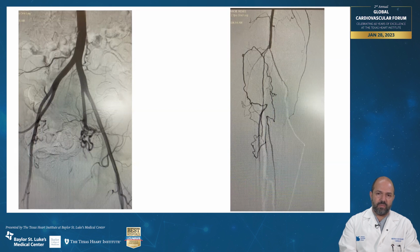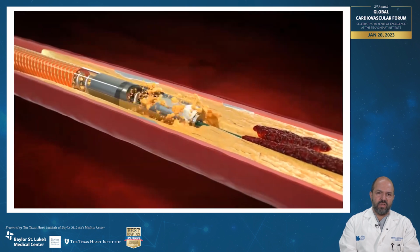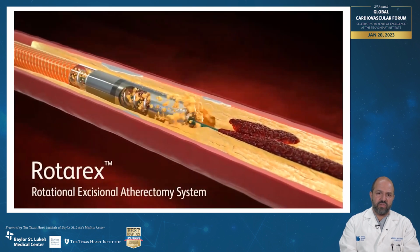So she has about 10 centimeters here of completely occluded distal SFA popliteal artery. Because we knew that her symptoms were on more the acute side, we decided to do something called Rotarex thrombectomy. And this is a little cartoon of how this device works.